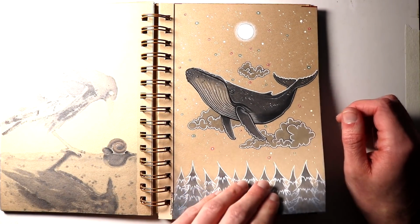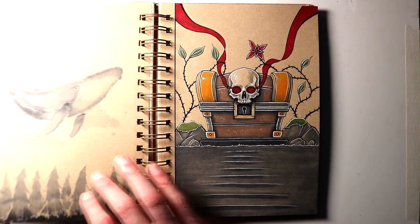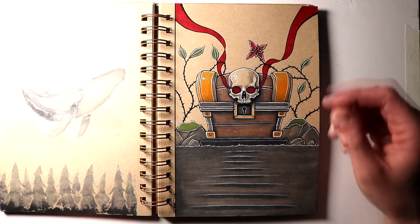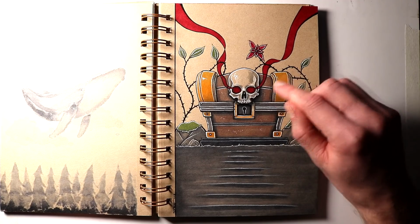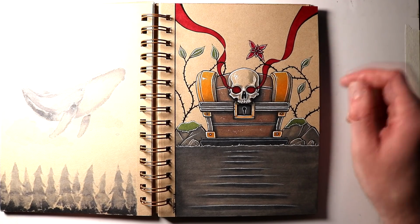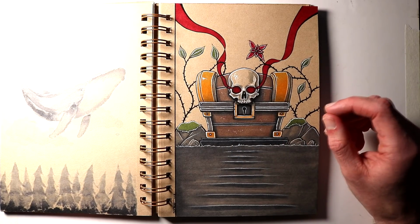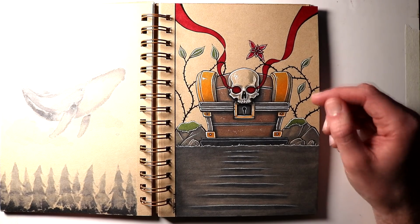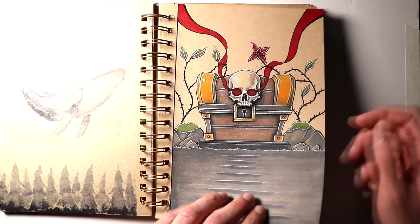Then day 13's word prompt was guarded, and I really struggled to think of an idea for this one. In the end, I opted for this cursed treasure chest, so you can see the skull with the red ribbons of smoke flowing towards the top corners of the page, with some rose thorns and some moss. And I enjoyed adding a bit more colour to this one to make it really stand out in front of that background.